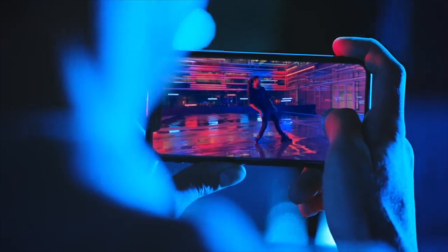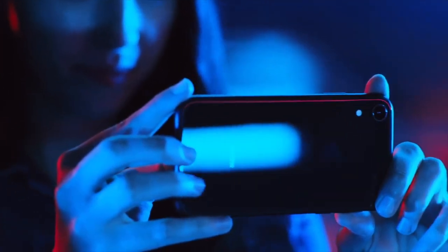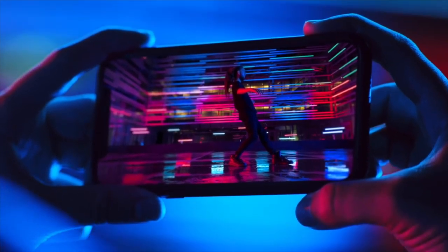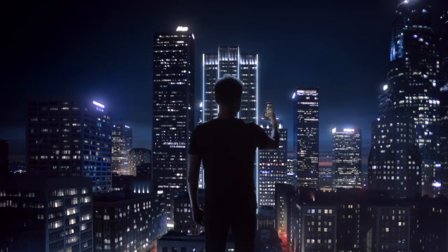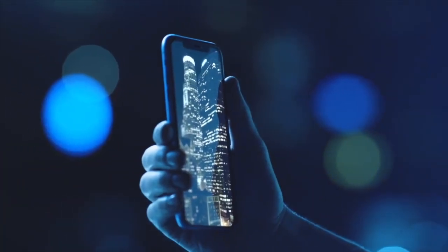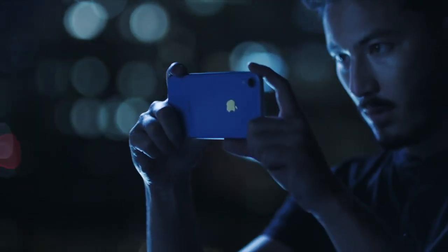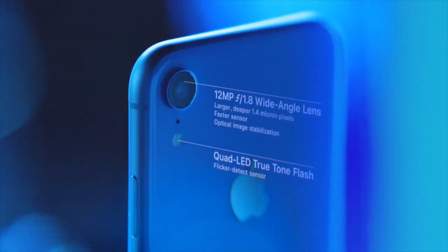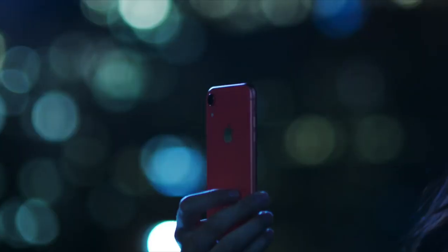So the overall design is just like the iPhone X. The only thing that they're touting differently is that this does have the A12 Bionic chip. So it is running the same chip as the XS and the XS Max. Horrible name, I know. Anyways, moving on. It does have a home button. Alongside all of this, you have multiple different colors.